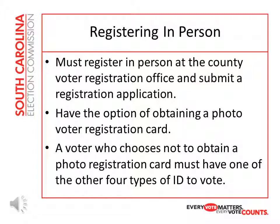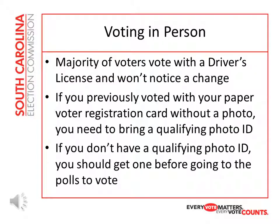We'll now take a look at voting in person at your polling place or the in-person absentee precinct. Most voters won't notice the difference when voting in person. That's because most voters vote with their driver's license or DMV ID. However, if you have previously voted with your paper voter registration card without a photo, you need to be sure to bring one of the qualifying photo IDs with you to the polls, if you have one.